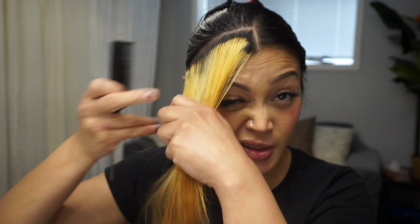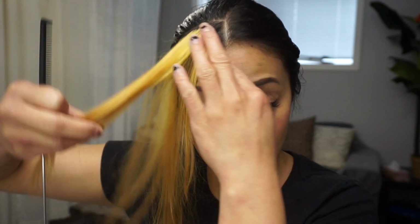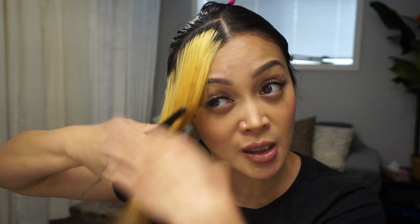Okay, here we go. Round 2, and then hopefully after that I can go in and lighten my roots. I'm gonna just use 20 vol on my roots, and hopefully that will process quick. Then we can get this off and tone it, and then just reveal the rest of my hair.